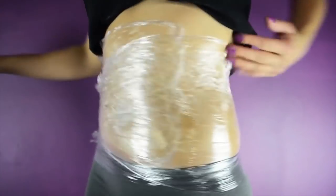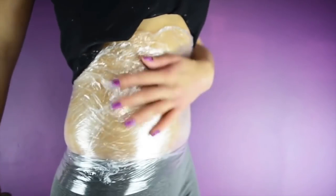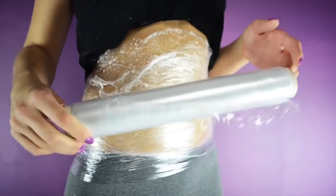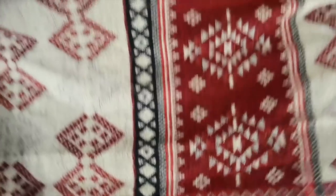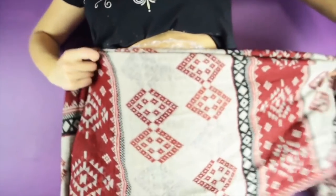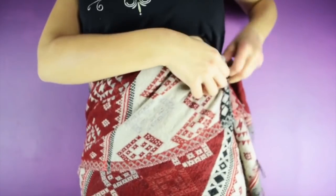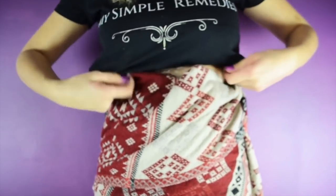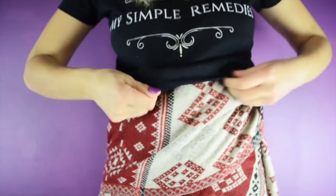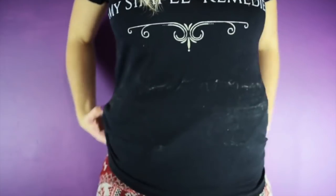Now that we've thoroughly wrapped ourselves up with plastic wrap, we're going to follow up by wrapping up with a towel or bed sheet. The reasoning behind this is we want to keep the targeted area nice and warm to allow the ginger to get its job done. At the very least, leave the wrap on for up to 4 hours, but it's best to leave it on overnight for optimum results.